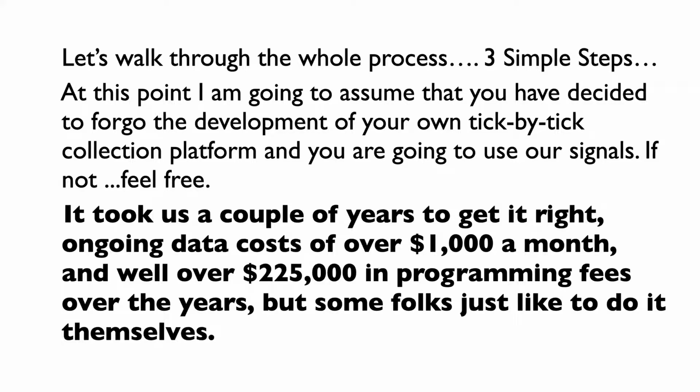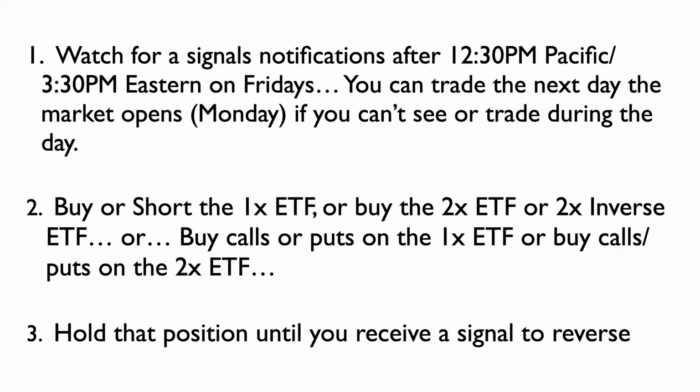If not, feel free. It did take us a couple of years to get this right. I do have ongoing data costs of well over $1,000 a month, and I've spent in excess of $225,000 in programming fees over the past 16 years to get this right. But of course, some people just like to do it themselves, which is perfectly fine.